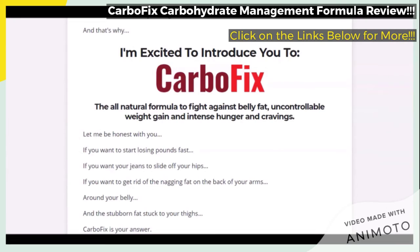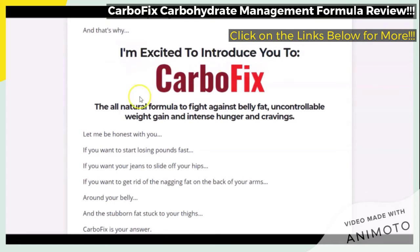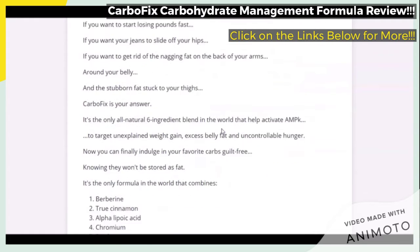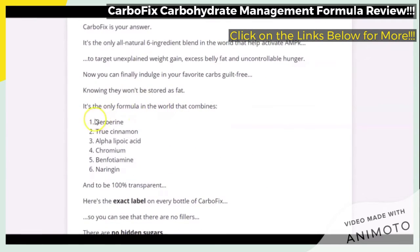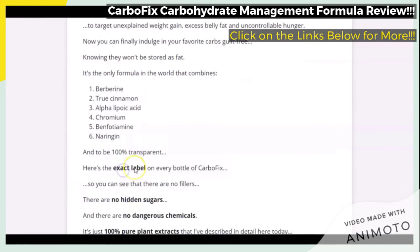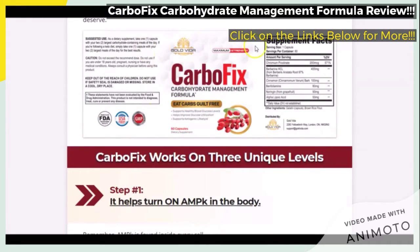So now, what we want to briefly touch on here is the portion of the page here where it talks more on the Featured CarboFix formula. And as you can briefly see here, it is said that the Featured formula is said to be an all-natural formula that is said to fight against belly fat, uncontrollable weight gain, and intense hunger and cravings. And as you can briefly see here, it is said to be the only formula in the world that is said to combine berberine, true cinnamon, alpha-lipoic acid, chromium, benfotiamine, naringin. Just briefly take a look here, as we briefly scroll through this portion of the official page here.